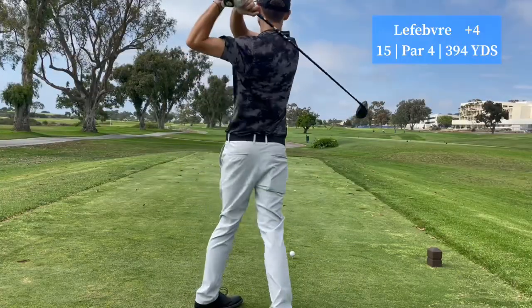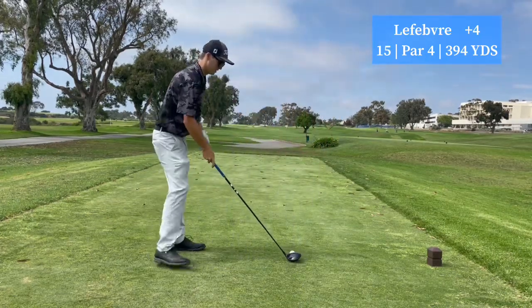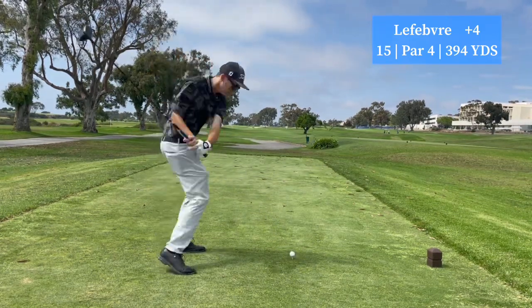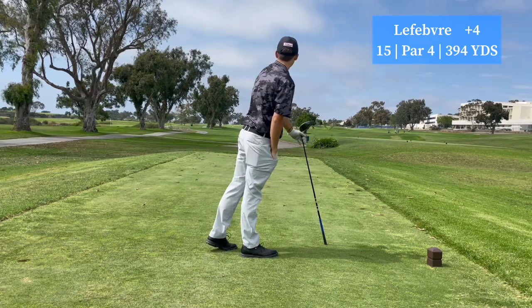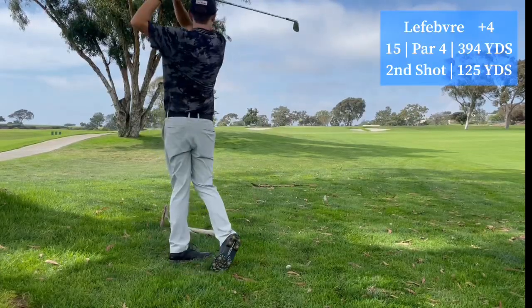And here on 15, there's a big difference between the tips and the tees I was playing. The tips were 517, which really makes this hole play tough. Normal tees are 394, made it a lot easier. Was playing into the wind, tried to knock it down. Did just slide a little bit too far left on me, so just missed this fairway to the left.